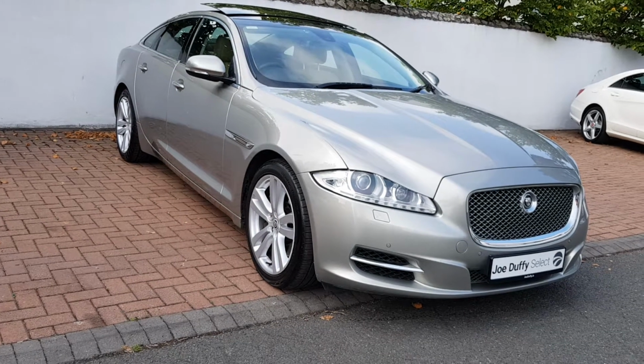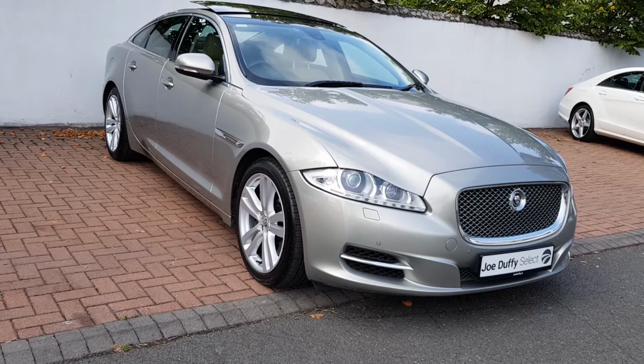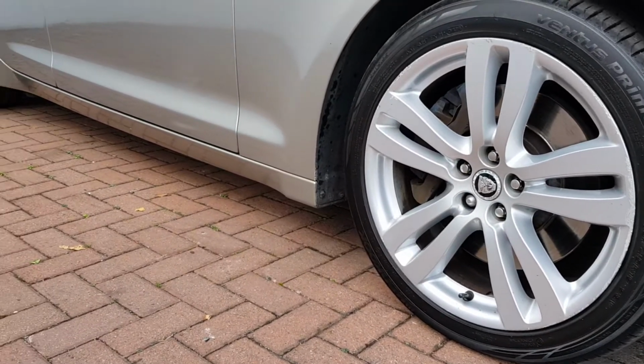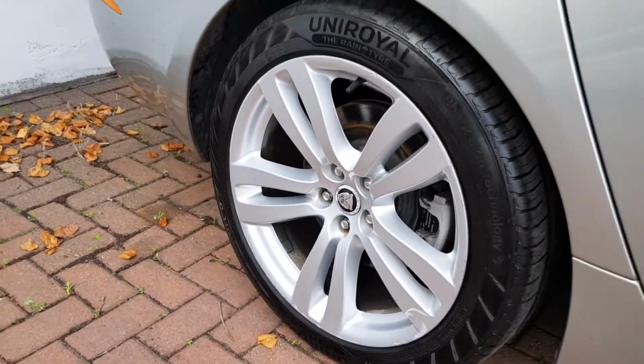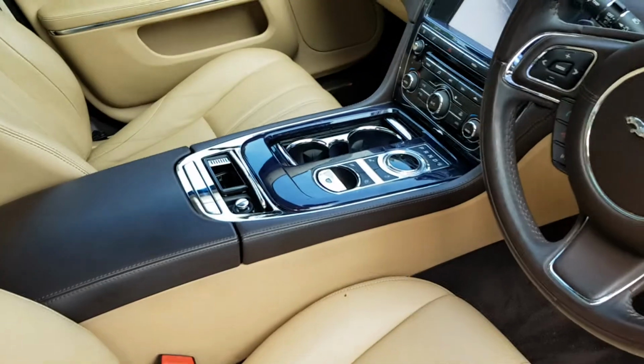This has just come in. It's the Jaguar XJ. As you can see, it's in great condition. It's a 2010 model. I'm just going to go through a few of the features that this car has, with 19-inch alloy wheels, all in great condition. This Jaguar has a sunroof as well.